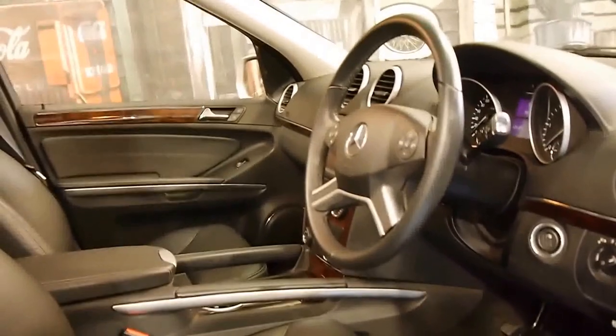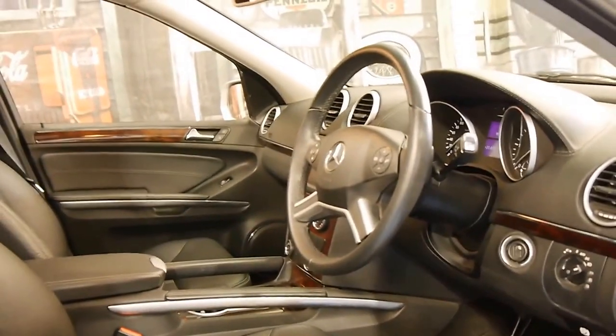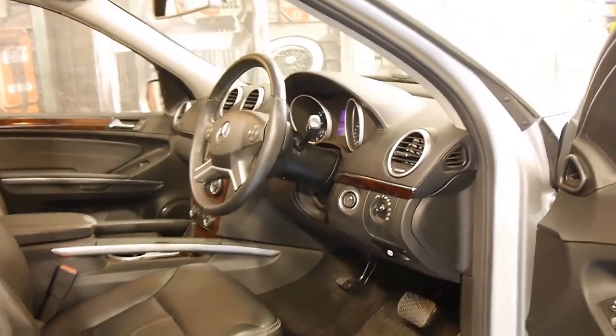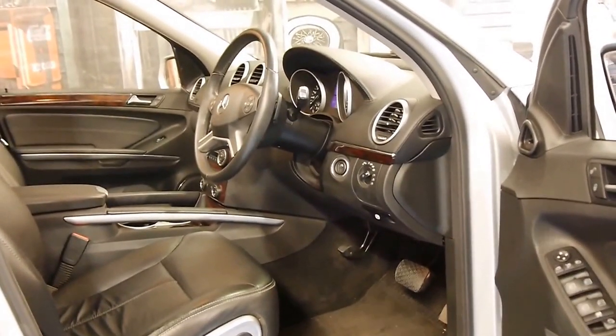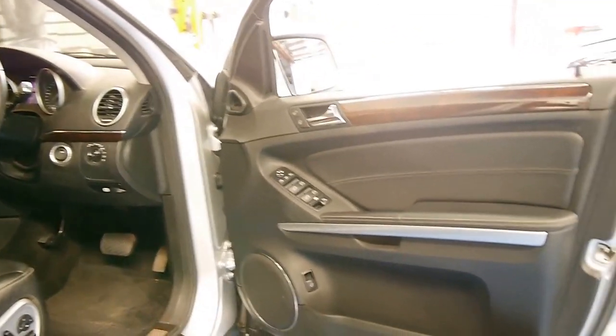I've seen quite a few of these GLs. A lot of them actually have well over 150,000 kilometres. I've even seen these diesels with 260,000 kilometres. So this car has a very, very long life ahead of it.